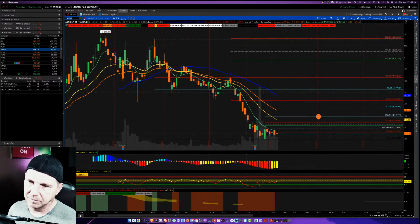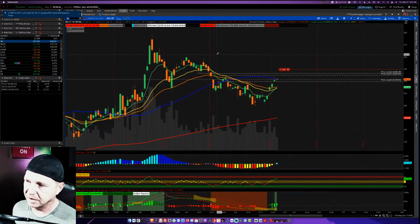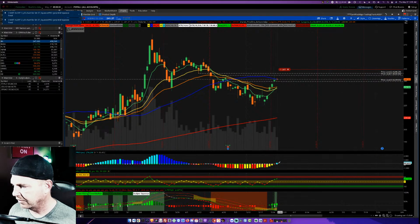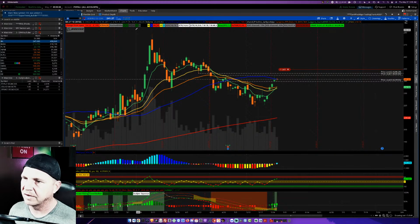I'm gonna look at BA real quick. The rest of these I'm gonna go through kind of quickly. BA, obviously you can tell I'm in BA. Great, we had the squeeze fired off, which is positive. We had our signal line crest above the Bollinger Bands. MACD is positive and increasing. We had a daily squeeze that just fired off. Positive VWAP, great beta.